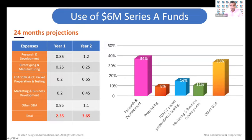This is going to take us through the FDA of the endotracheal intubation. 42% of this would be on developing new prototypes, and 14% of that is going to go in the FDA preparation.